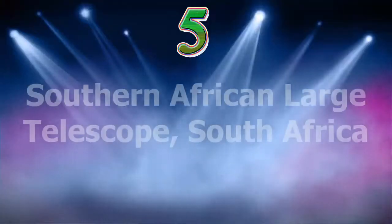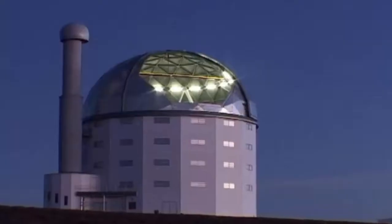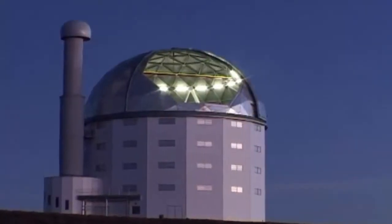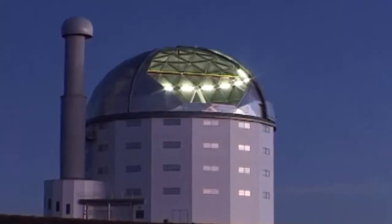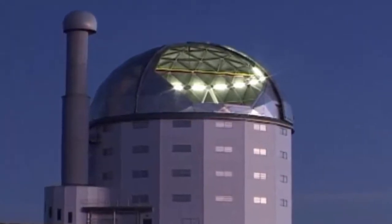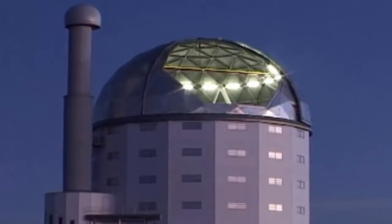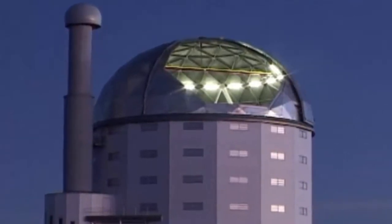Number 5. Southern African Large Telescope, South Africa. SALT, the Southern African Large Telescope, is the largest optical telescope in the Southern Hemisphere. It enables imaging, spectroscopic, and polarimetric analysis of the radiation from astronomical objects out of reach of Northern Hemisphere telescopes.